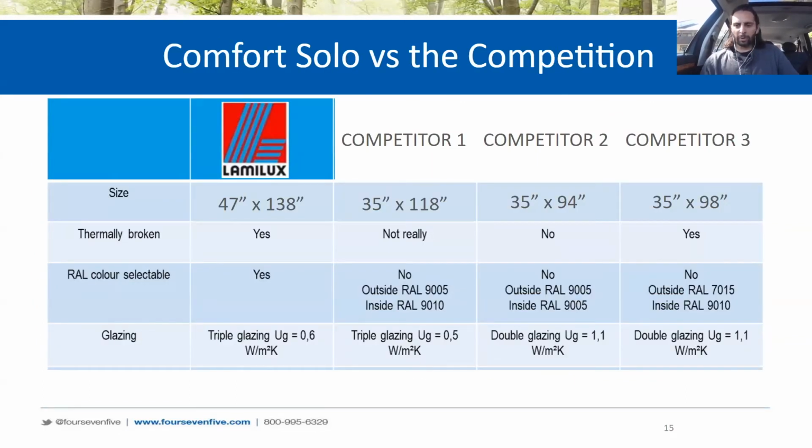So I want to just talk a little bit about how Comfort Solo stacks up against some of the other roof access solutions out there that I've left nameless here for sportsmanship's sake. But I know that these solutions aren't necessarily common. So we just want to give you a sense of what makes this system different or why it's unique. For starters, the system is quite large, which makes it easy to integrate from a headroom perspective and also from a clearance perspective. It also offers abundant daylight through its very large glazed surface. It's a thermally broken assembly, which is somewhat unique, although there are some competitors that offer partially or fully thermally continuous assemblies.